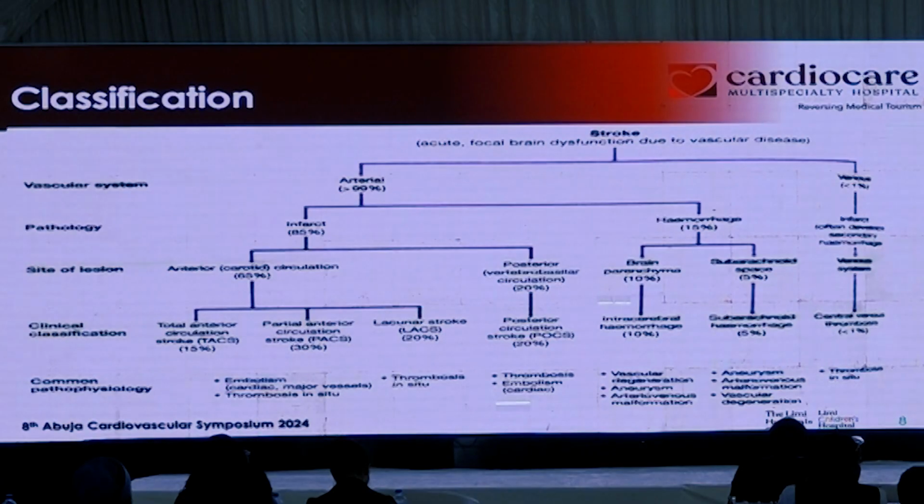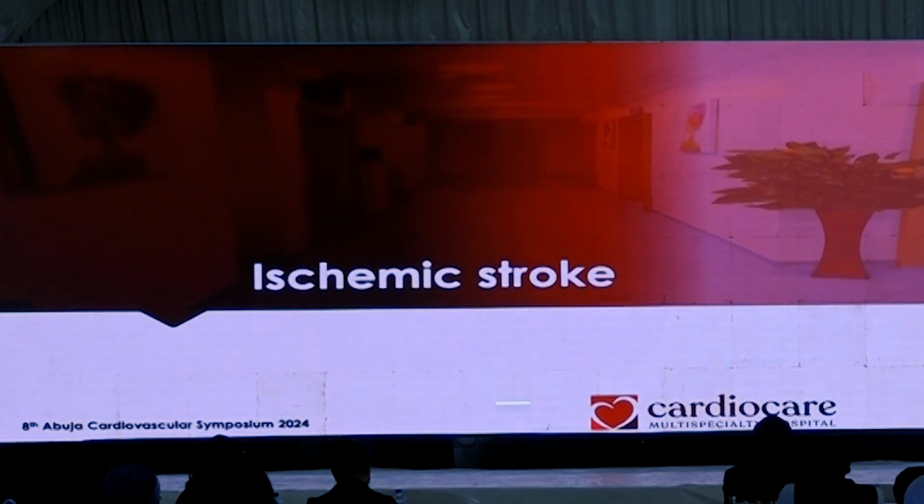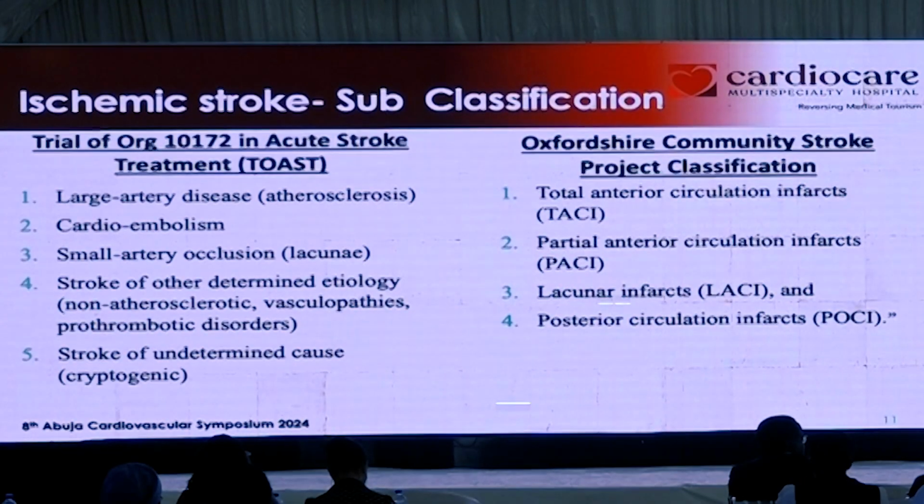When I'm talking about the clinical features, we'll take a deeper dive into the site of the lesion, so I'll just skip that. But for hemorrhage, it can either be in the brain parenchyma or subarachnoid. Then clinical classification, I'm going to be repeating this, so I'll leave that out. You should know that stroke is actually broad, and it's not just ischemic stroke. The popular classification you all know is ischemic stroke, hemorrhagic, or subarachnoid. We like to separate subarachnoid from hemorrhagic because it's a different entity, the treatment is different, and the symptoms are classical, so it's better to separate them.